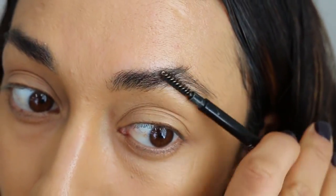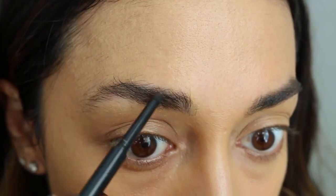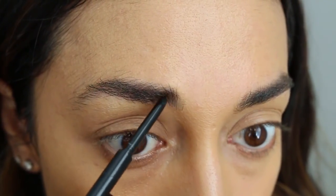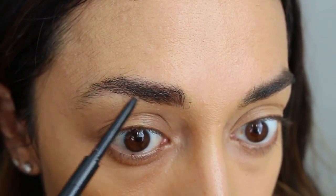Please do not judge my brows. I need to get them done. It's been a very long time. But this brow pencil is amazing. It's really fine tipped and you can really put in some really nice natural strokes.